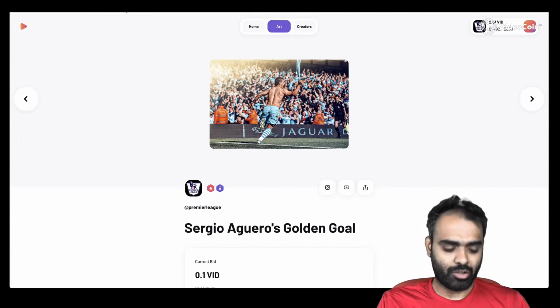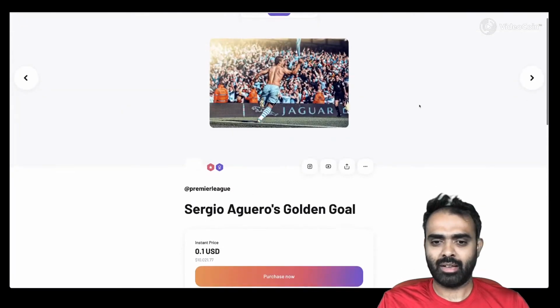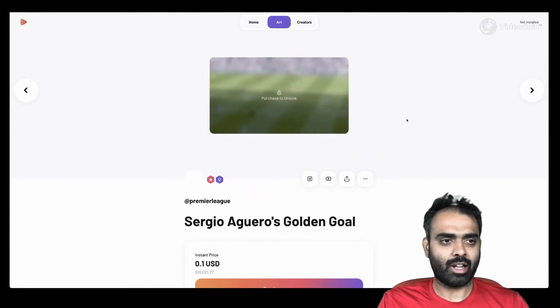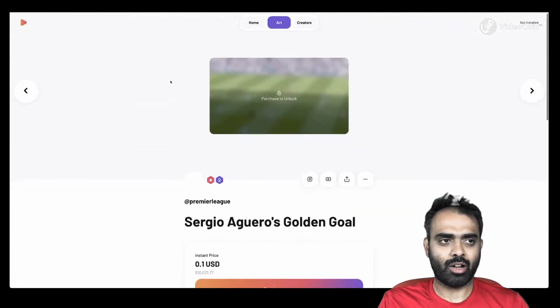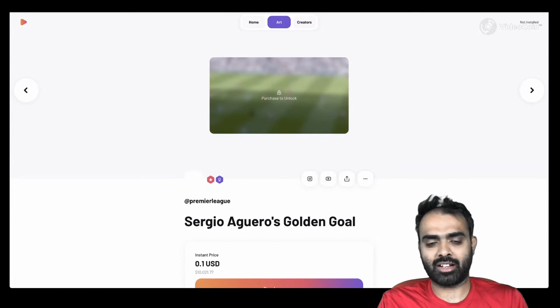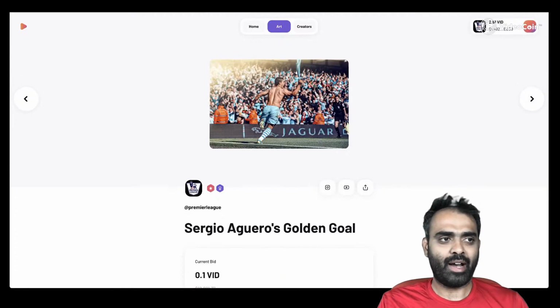So to show you that, because I'm the creator, I can see this, right? Let's say I go to an incognito window and then do this and see the art. This is still unlocked, right? I'm the creator, and if I purchase this, then the lock will be opened and I can actually see the content. And that's what happened when I did the decrypt request on MetaMask.